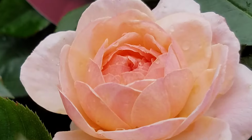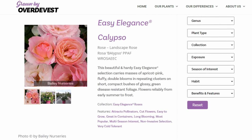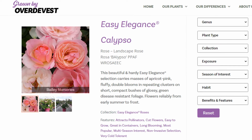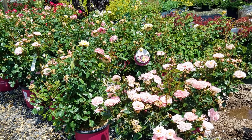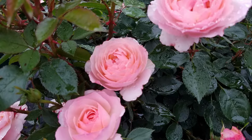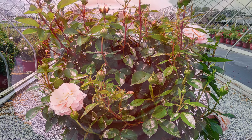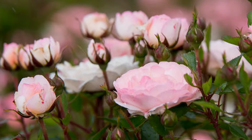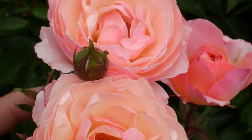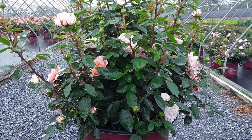Now if you're looking for a nice little short compact growing one, then this variety that's called Calypso is one that you would definitely want to check out. It only grows about 2 foot high by about 2 foot wide, making these beautiful rounded short compact mounds that has dark green foliage, again with wonderful disease resistance. Carries these dainty little 2.5 inch wide flowers with lots of petals. They're carried as clusters at the end of the shoots, and they're prolifically produced in flushes right through the season, from early summer through the summer and into the fall too.